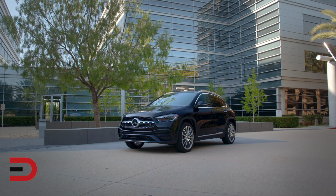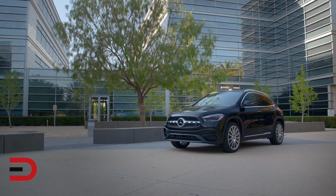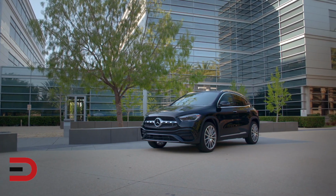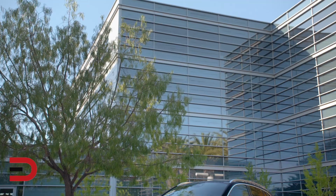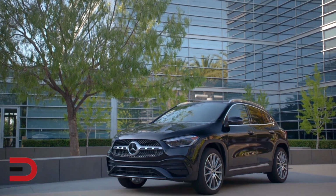Overall, the GLA boasts sporty handling, a comfortable interior, and impressive fuel economy, making it an excellent choice in the subcompact luxury SUV arena. It's not as plush as some competitors, but it makes up for it with supportive, well-bolstered seats and plenty of standard technology. At the end of the day, it's a well-balanced small SUV giving competition a real run for their money.